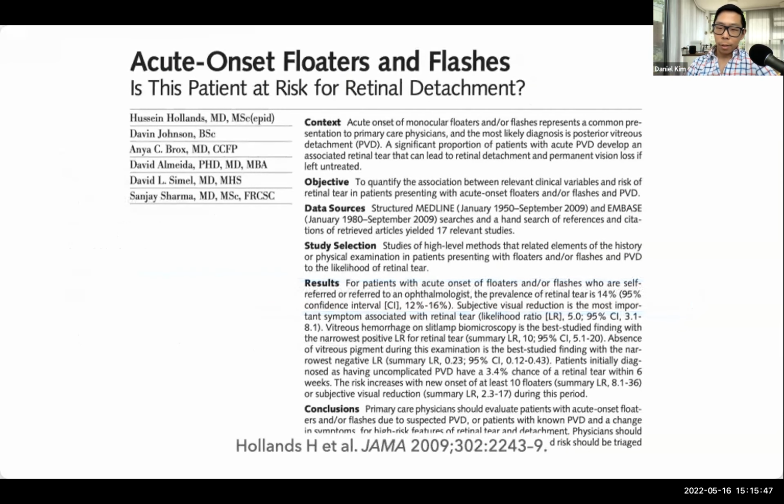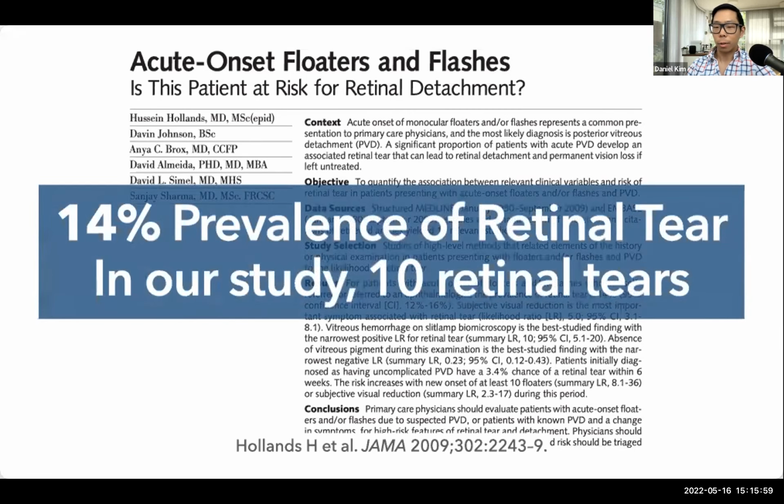The bottom line is that unfortunately all patients with new flashes and floaters are going to need ophthalmologic assessment in a timely manner. In this JAMA Rational Clinical Examination series paper from 2009, the authors identified a 14% prevalence of retinal tears in patients presenting with new flashes or floaters. In our study, we had 10 retinal tears based on the retina specialists' assessment. These are super important to diagnose because they lead to retinal detachment in maybe 1/3 to almost 1/2 of cases. All 10 of our patients diagnosed with retinal tears underwent ophthalmologic intervention, like some sort of laser procedure. And we know that POCUS is not a very good modality for diagnosing retinal tears.